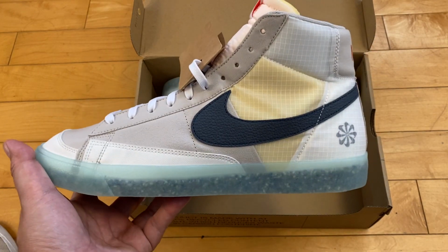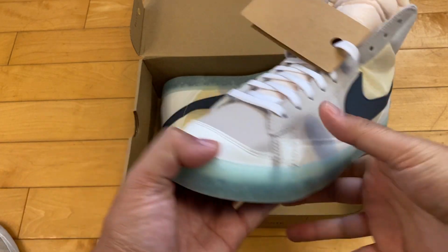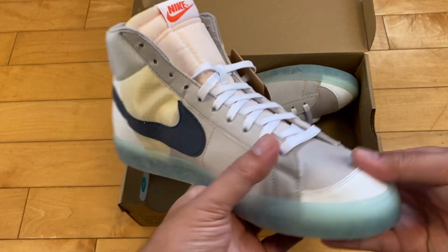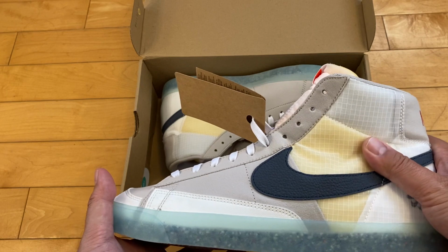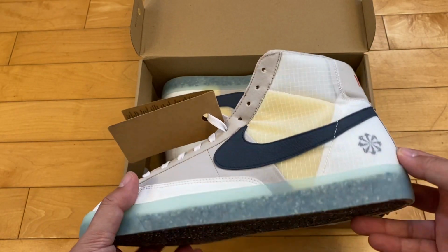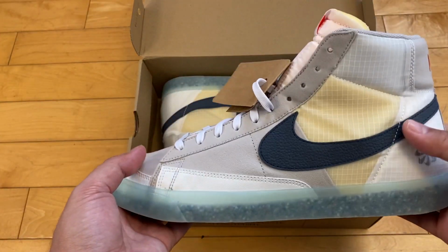The 77, it's from 1977, originally was meant to be a basketball shoe in the early days, going up against Converse, similar styling. But the classic vintage Blazer is a great shoe to begin with, and then this is just basically a different take on them with this recycled theme.